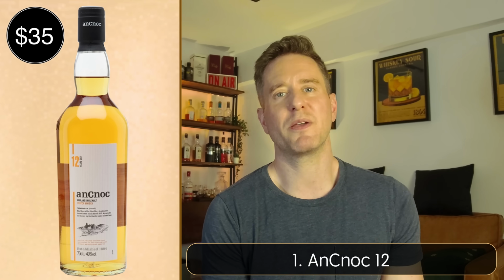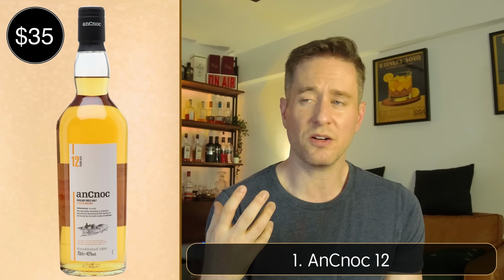Now, this is an interesting pick because a lot of enthusiasts do prefer whiskeys that are higher in ABV. This one comes in at 40% ABV. It's the lightest whiskey on this list, and for some reason, it still gets a pass from a lot of enthusiasts. Then again, I'm sure the price tag probably has something to do with that.